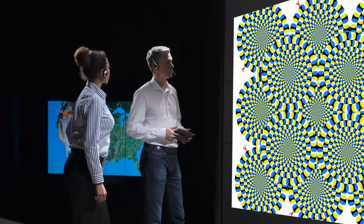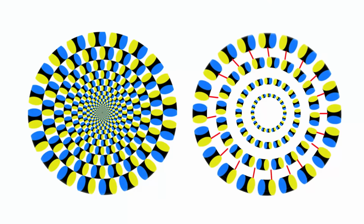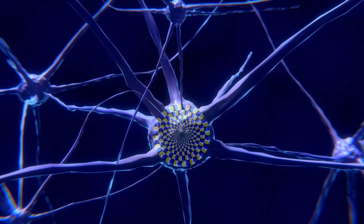Created by Akiyoshi Kitaoka, scientists believe the illusion works because of asymmetric luminance. Basically, it moves because you experience a latency in processing different parts of the figure. The high contrast areas are processed faster than low contrast areas, where contrast is defined globally over the entire receptive field of an individual retinal neuron.